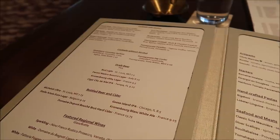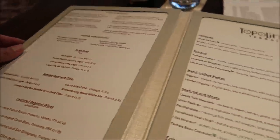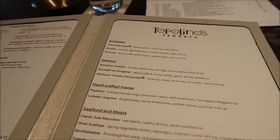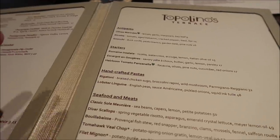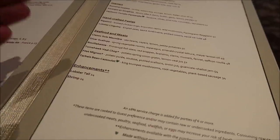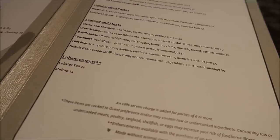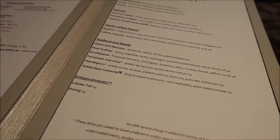I think I'm gonna get myself a Kronenbourg 1664 lager from France. And then also, I don't know if I'm gonna be interested in any of the antipastes or the starters. I think I just might dive right to the filet. It comes with a potato puree, pickled scallions, onion au jus, and I don't know, right up my alley.